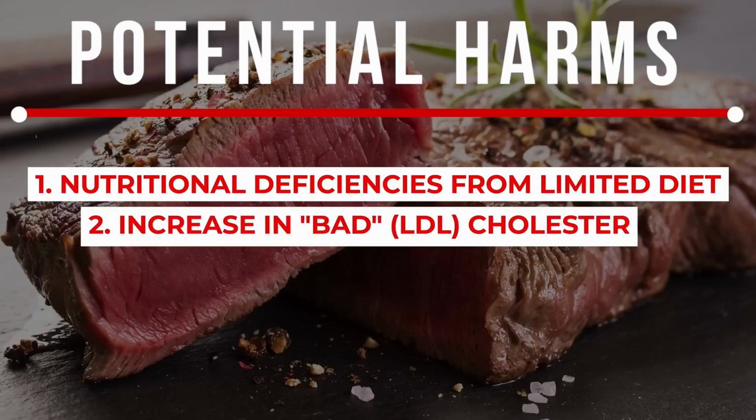An increase in your bad LDL cholesterol. To say that LDL cholesterol is bad for you is ignoring so much nuance and context. You have to understand that your body does not create anything that's bad for you. Any semi-knowledgeable biologist understands this.